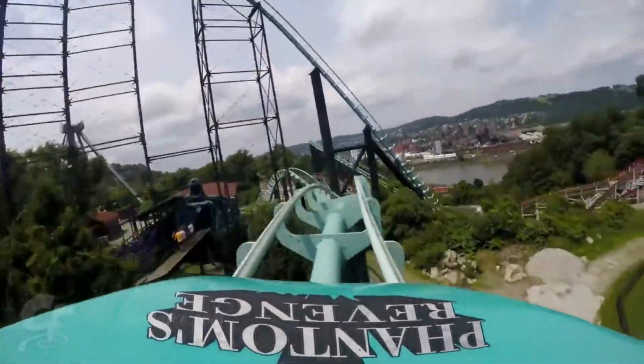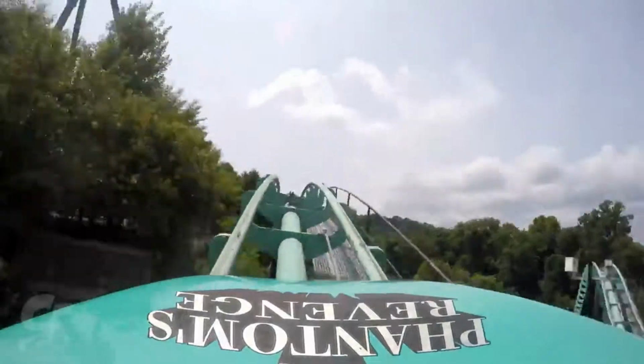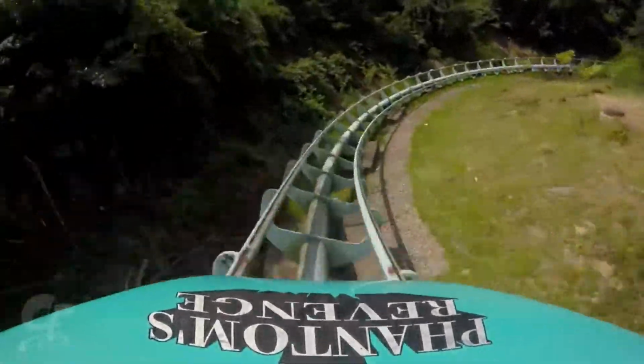So, it looks to be incredibly smooth, surprisingly. It looks to have buzz bar-like restraints, like that's crazy. Do you see that ejector airtime? Do you see that double down right now?